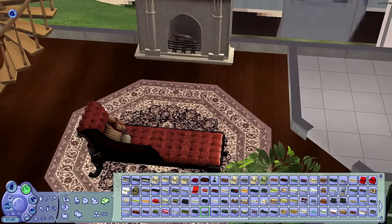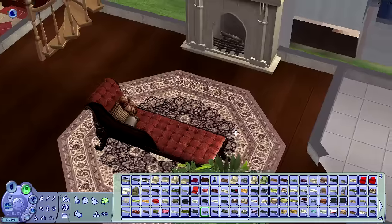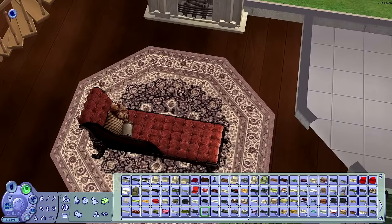Yep. And then let's get two chairs in here. Anyway, once you press the Control F key, it allows you to set things on a quarter tile of the grid. So you don't have that age-old problem of having your couch here and then your two-tile coffee table over here, because you can't get it to center, since it's two tiles and this is three tiles. So, yeah, pain in the rear.